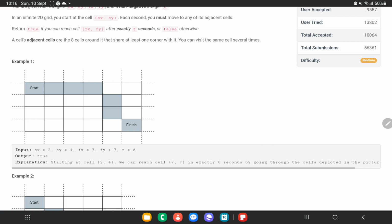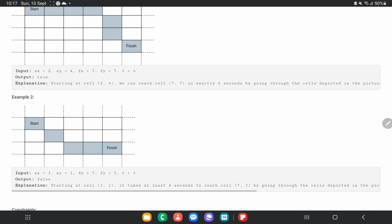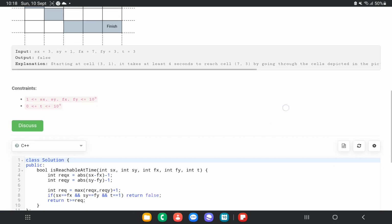Okay, so now this is the example. You are given sx is 2 and sy is 4. You have to reach 7, 7, meaning you are initially on the grid cell 2, 4, and you have to reach 7, 4 in exactly 6 seconds. If you reach in 6 seconds, then you simply return true, otherwise false. In example number 2, you are initially standing on the coordinate 3, 1, and you have to reach 7, 3, but in exactly 3 seconds. If you are not reaching in 3 seconds, then you simply return false, otherwise true.